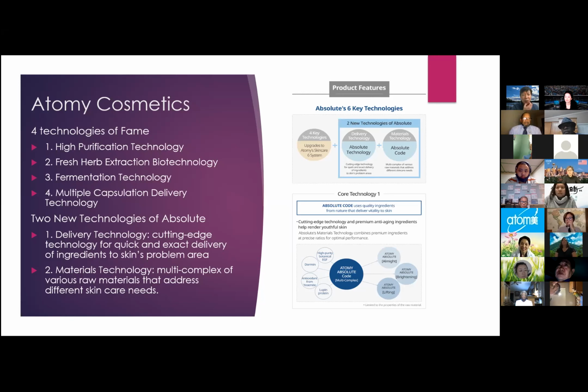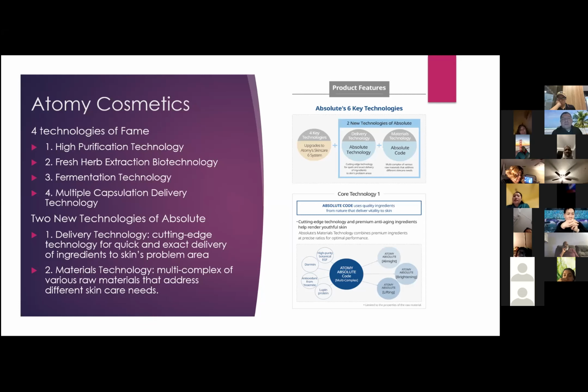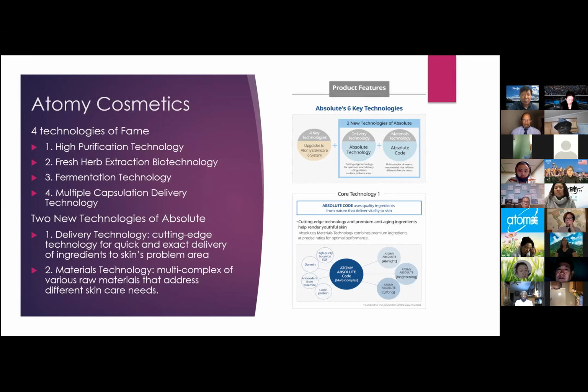I don't want to go over in detail about this high purification technology. It is needed to purify because they put so many active ingredients from the fresh herbs. So, how do you put those fresh herbs into your cosmetics? You have to have technology. That's why it went through all those technologies. It's fresh herbs, not dry herbs. Why? Because fresh herbs have more active ingredients, unlike dry herbs.